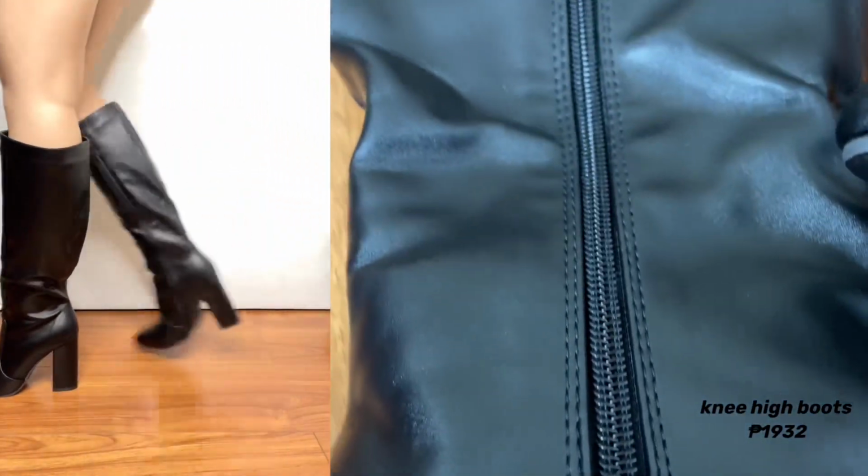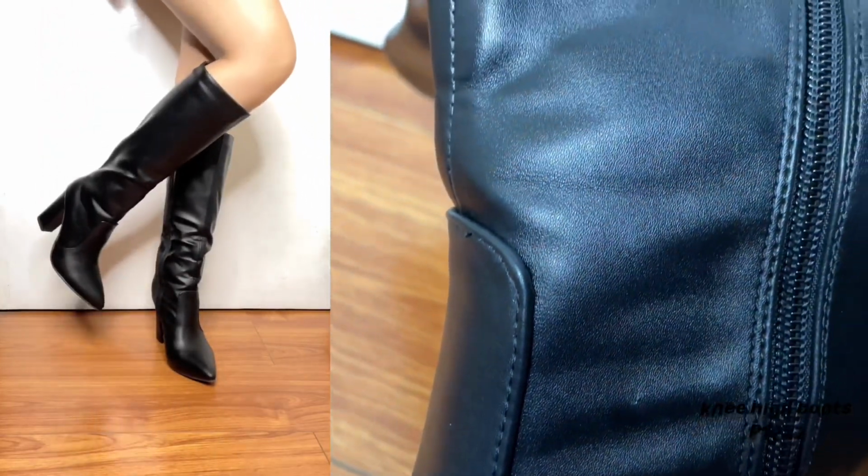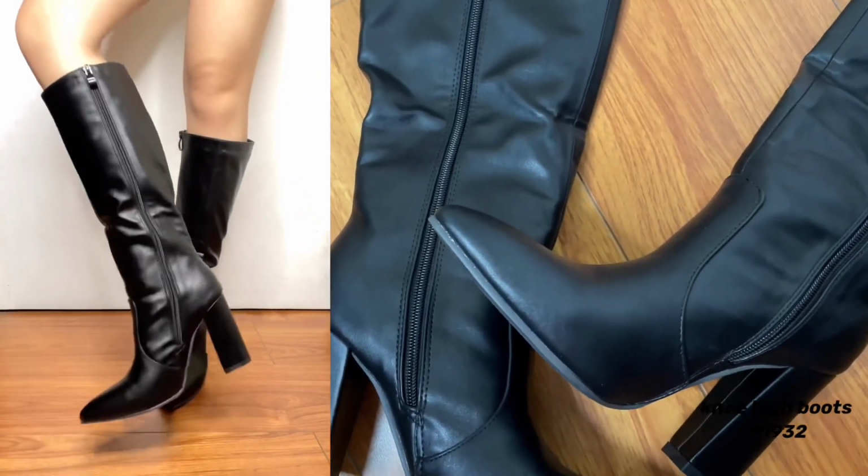I got this in the size Euro 36. And then it also comes with a bunch of colors din. Pero alam nyo naman ako, mahilig sa black, ganun. Hindi ko alam kung bakit ganun. Pero happy talaga ako na nakuha ko neto.